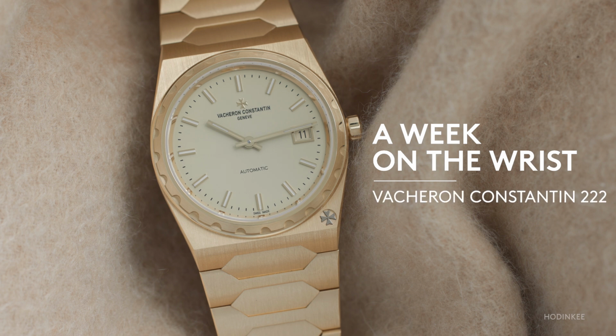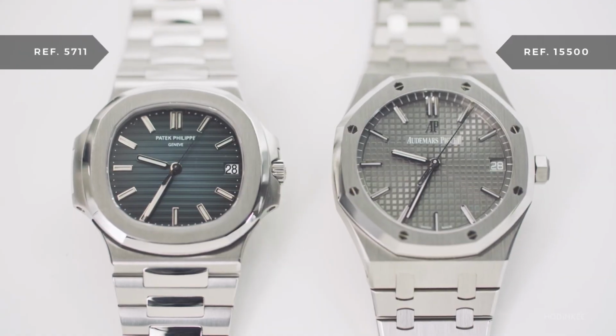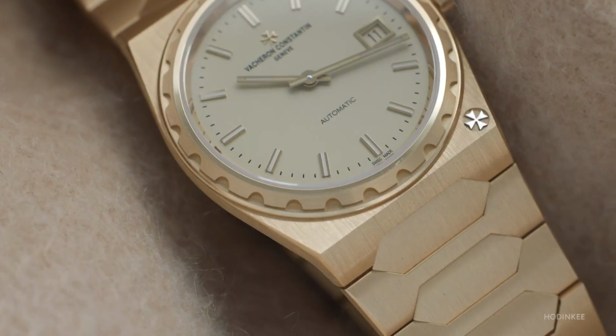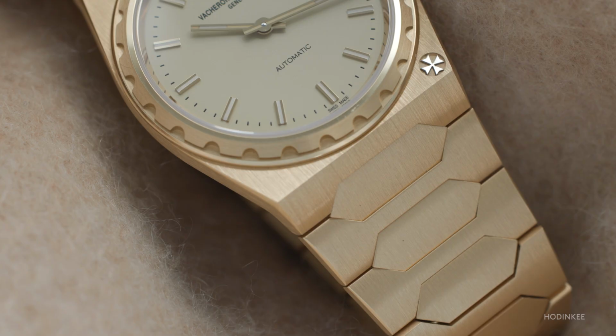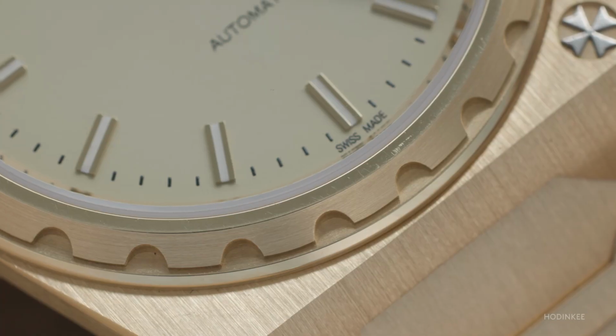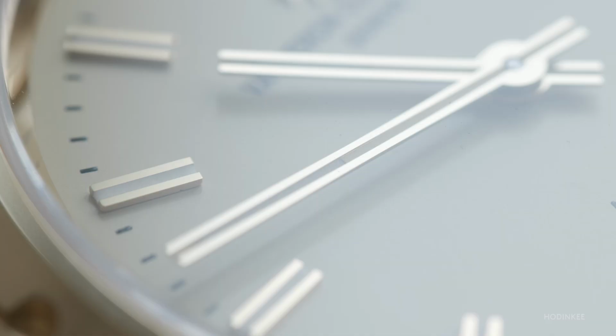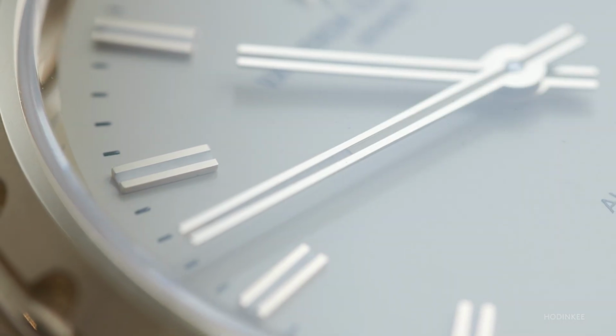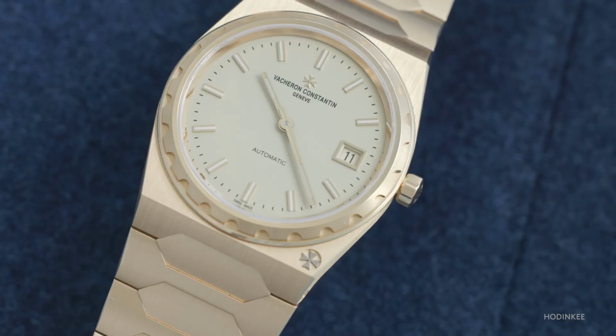The 222, although it looks like it was designed by Girard, was actually designed by a very young Jörg Heisek. And while it certainly owes a certain amount to the Nautilus and to, of course, the Royal Oak in terms of influence, I feel that it very much stands on its own as a design. The integrated bracelet with its elongated hexagonal center links, the scalloped bezel, the arrangement of the hands, the design of the markers, these are all things that really set it apart from all of the other integrated bracelet luxury sports watches of the time and which continue to set it apart today.